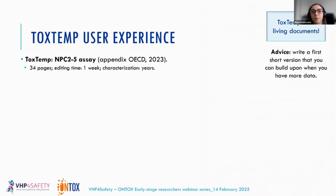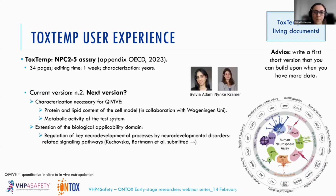I think it is very important to remember that ToxTemps are living documents. So my advice would be to start writing as soon as possible some first short version, and you can build upon it then when you have more data, when you have more characterization of your cell system, etc. But keep track of the changes you do, and start as soon as possible, because also by reading the ToxTemp, you will see the questions that they ask, and that will also make you think about what you should focus on, for example, in characterization of your cell model.